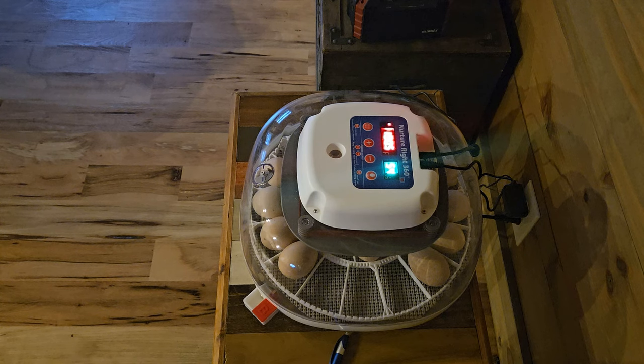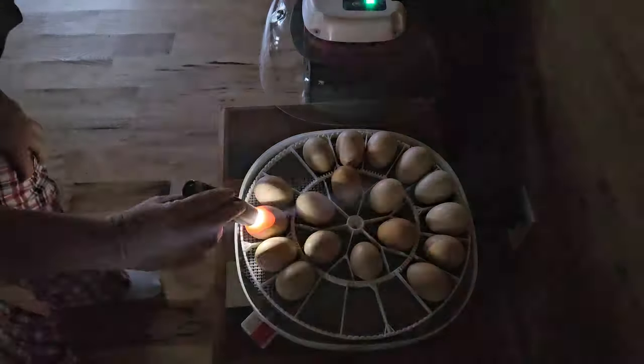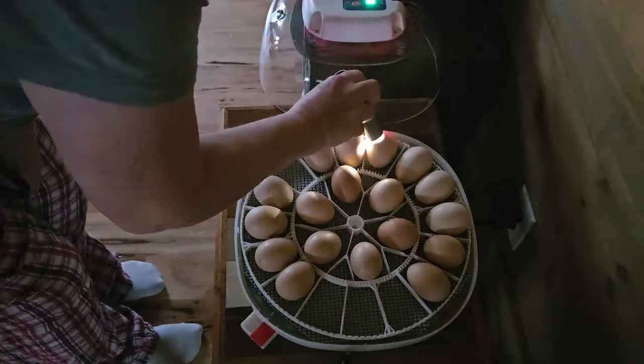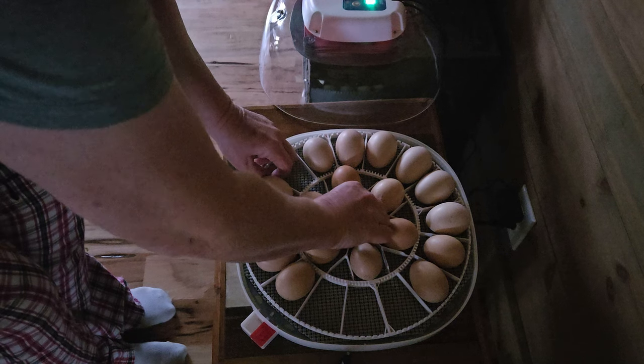Today is day 18. We're going into lockdown, and I'm going to remove the lid, candle them one more time, and then remove the turn plate, and then open up the chamber and put water in that. Open up the lid all the way so that the humidity will reach 70%. I'm still not 100% sure what I'm looking at, but there's dark spots in there, so this should just pull right out.